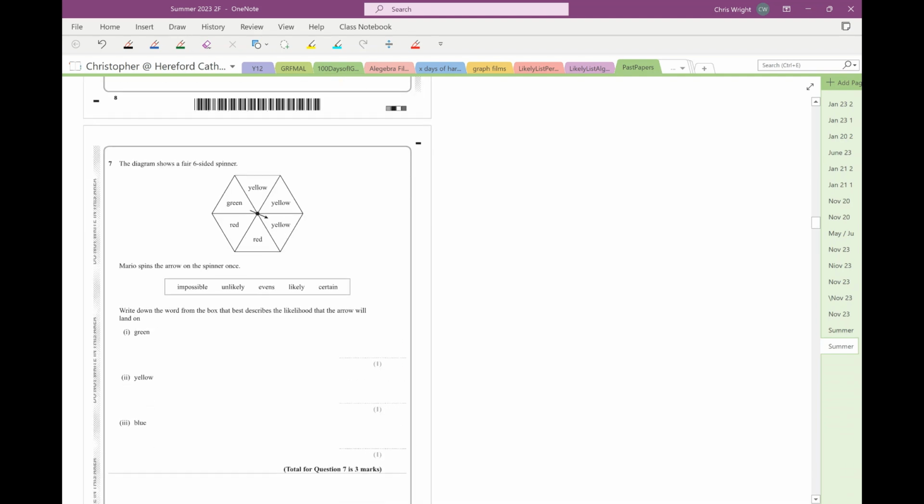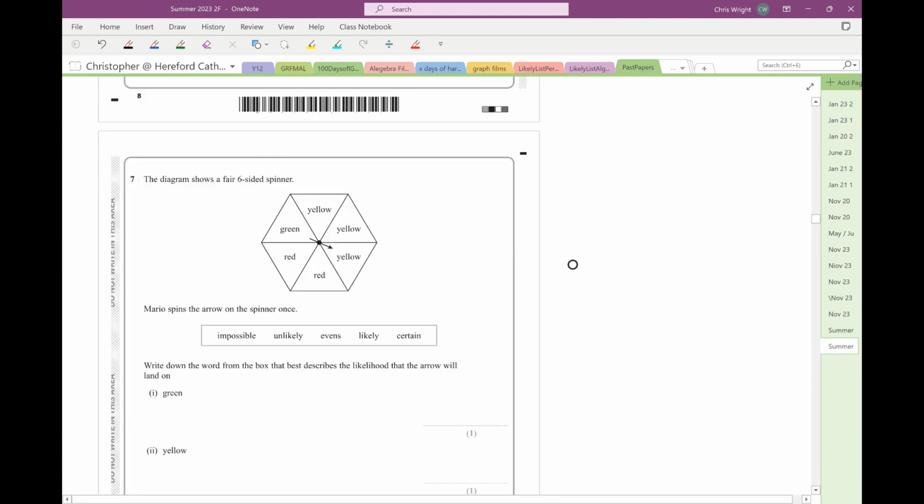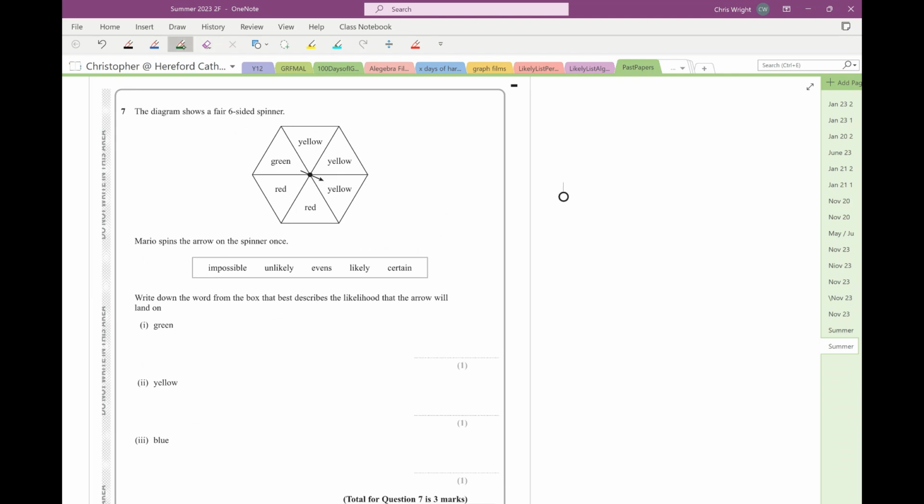Question 7. The diagram shows a fair 6-sided spinner. Okay, there we are. I can see the spinner, and I can see it's got 6 places it can end up. Okay. Mario spins the spinner once. Spins the arrow on the spinner once. Write down the word from the box that best describes the likelihood the arrow will land on green.